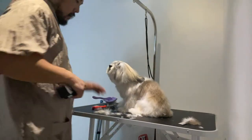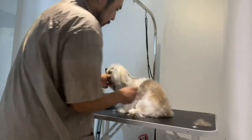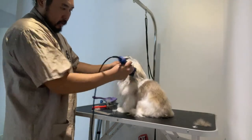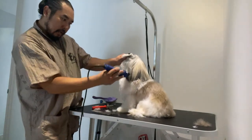Okay, so I like to start behind the ear, usually right there. That way, it kind of sets my length for the ear. Right there.